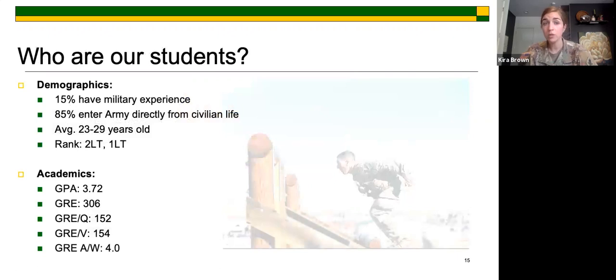So a little more about who our students are and what they look like. Lieutenant Chandar was transparent and said he didn't have any military experience before coming in. I did not have any military experience before coming in either. So if you heard me or Lieutenant Chandar mention any phrases that you have no idea about, like platoon or drill and ceremony or customs and courtesies, please don't worry about that. You will learn all of that. I didn't know who to salute on day 1, and I certainly do now. Okay, so you will learn all of that.